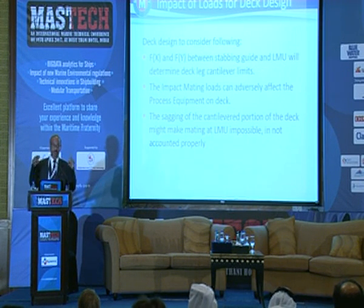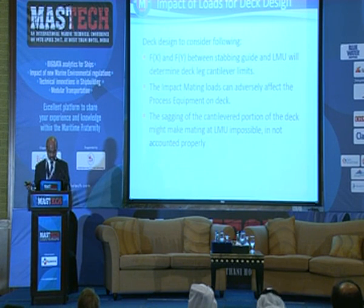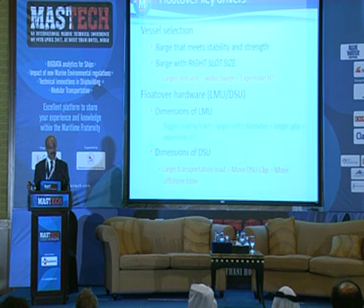If the impact vertical loads are too high, that means you need bigger LMUs, and in that case, the jacket leg again goes up, and also the pile sizes go up. So basically, as the load goes up, the dimensions of the jacket go up, and that also increases the cost of the jacket fabrication. Same happens with the deck as well.